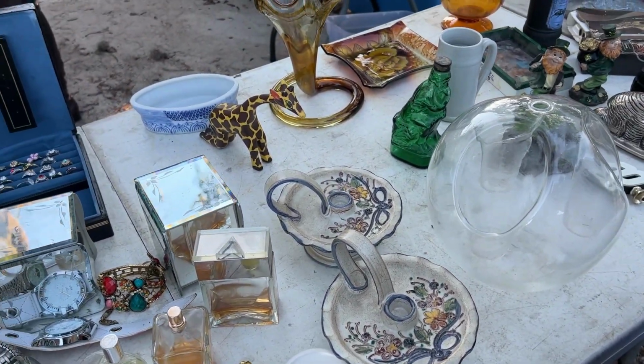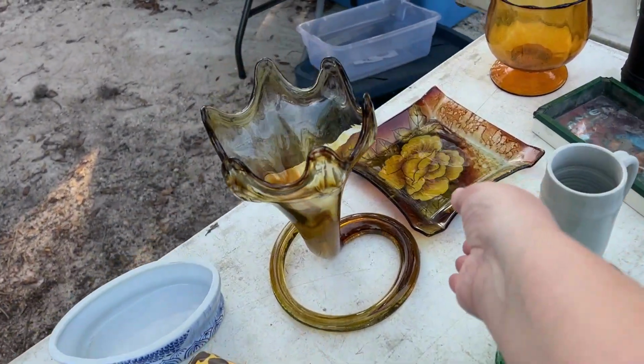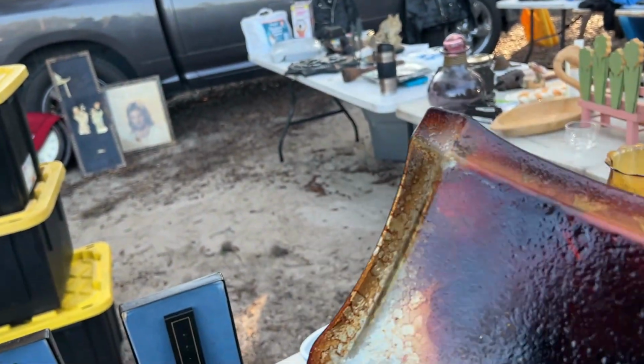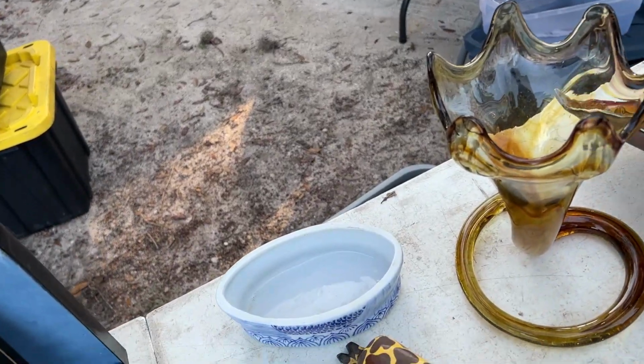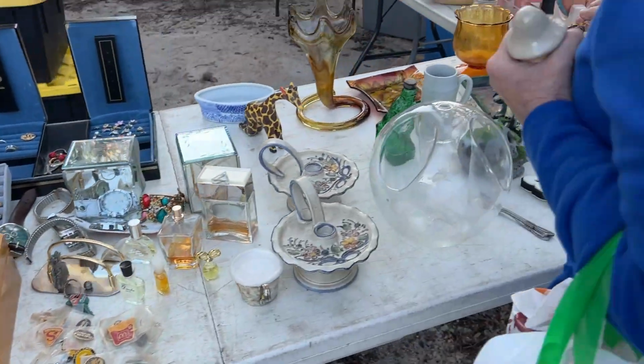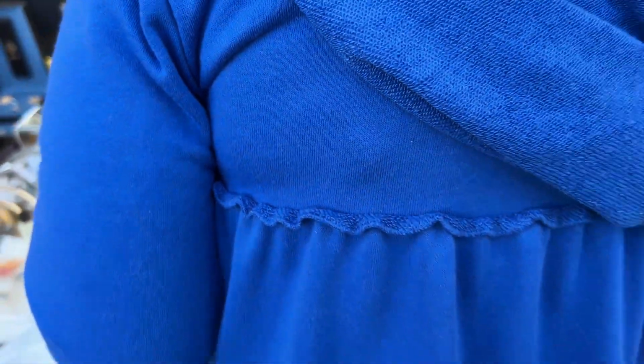This one is stainless Japan. I keep looking at this. I just think the rose is pretty. Nope, the stainless. They're pretty. All the rings. Oh, you got a breeze? Yeah. Here, I'm going to move this around the side of you, girl.